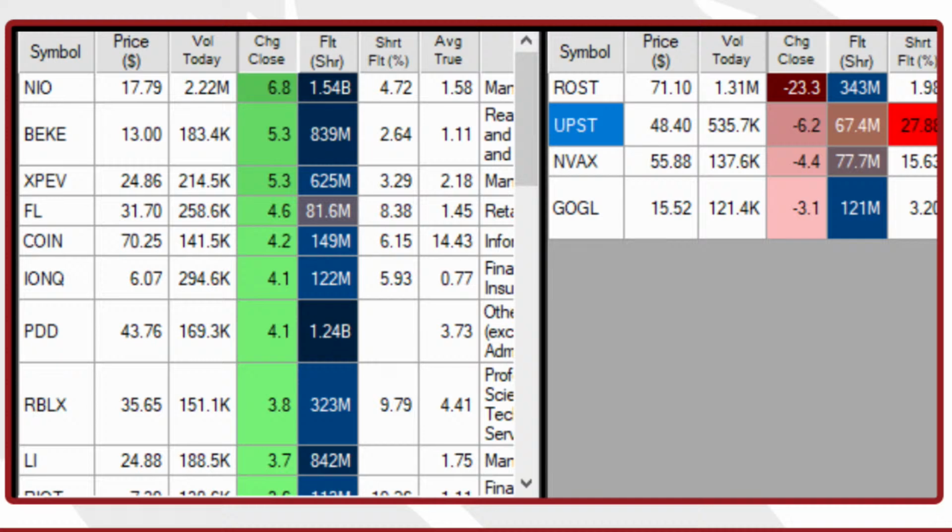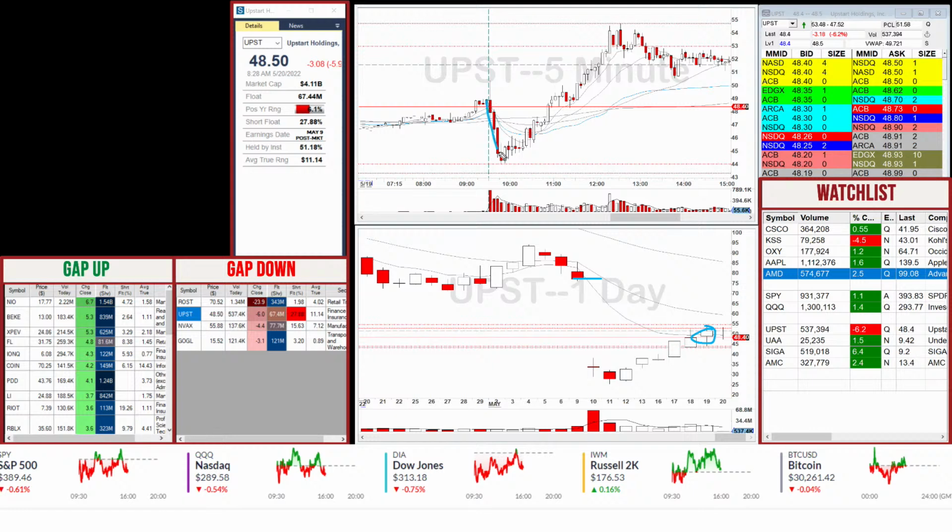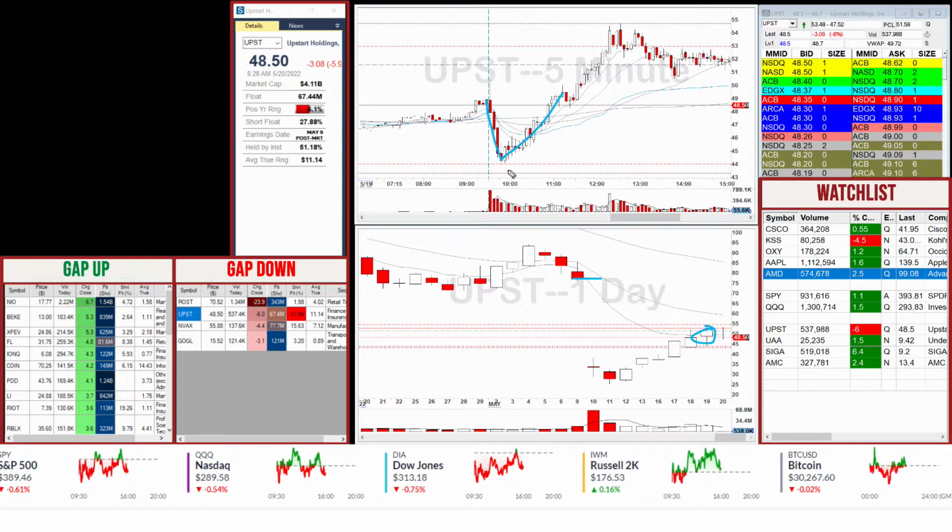Look at yesterday's action here. Oh, hold on, you can't see it because I'm not showing you the charts. Here's yesterday's action. I mean, that's pretty decent. Nice drop there, and then gets back towards the high of the day. This is really good trading for UPST.